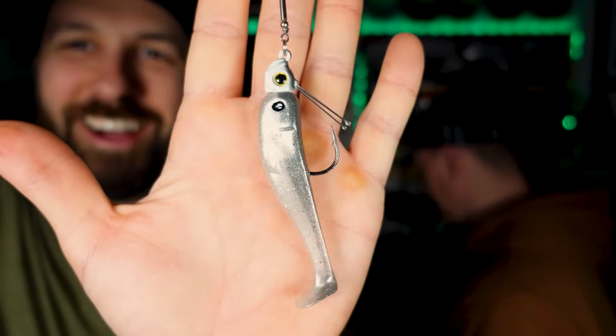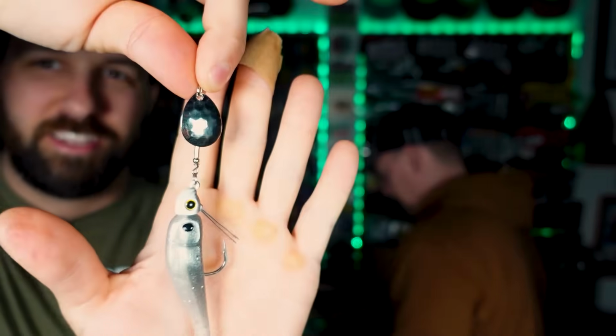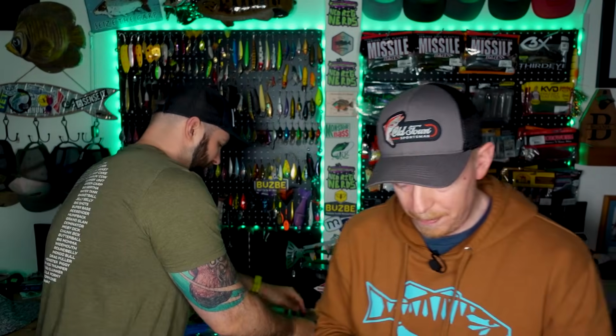I'm fishing this today. Check it out. Oh, for friggin' sure, dude. This is so cool. And oh, by the way, it's a hammered Colorado blade on that, so that is neat. 1/4 ounce. It's a beaut, Clark. There you go. It's a beaut. Really cool combo.